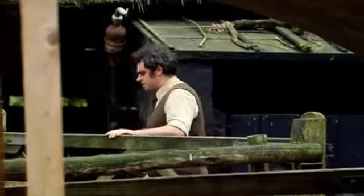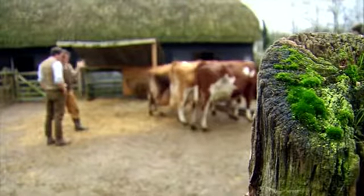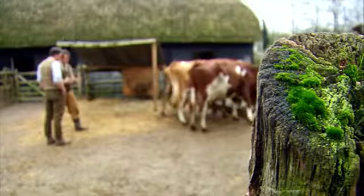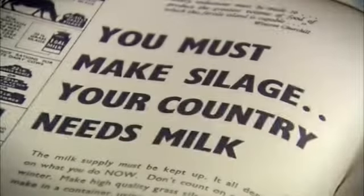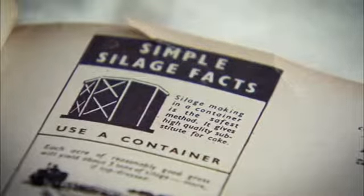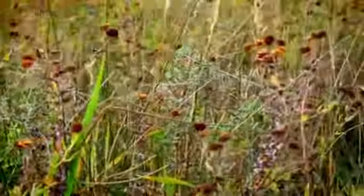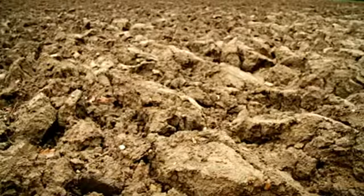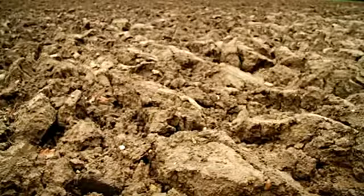Come on, cows. The Ministry of Agriculture wanted dairy farmers to feed their cows on a foodstuff packed with protein. Silage. Silage is made by starving freshly cut grass of oxygen, preserving its nutrients for feeding over winter. But with so many fields being ploughed up, grass wasn't always available, so the boys must find an alternative.